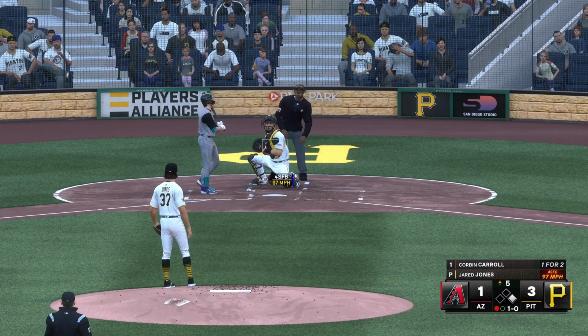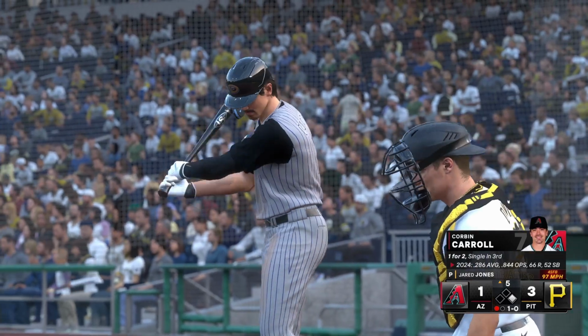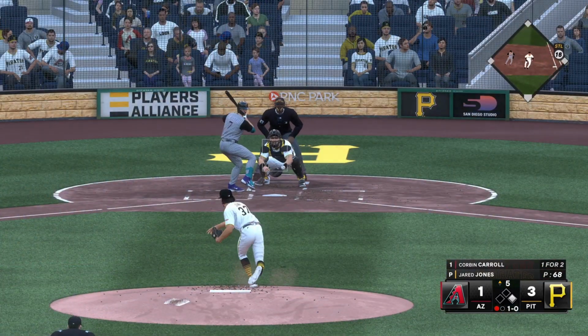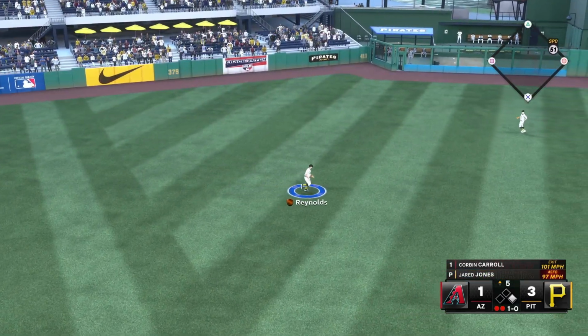And the first pitch misses for ball one. Pretty smart not to serve something up for him right there. He's really good at hitting the first pitch. And that one ripped to left. Squeezes it.